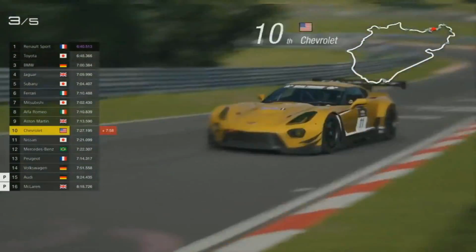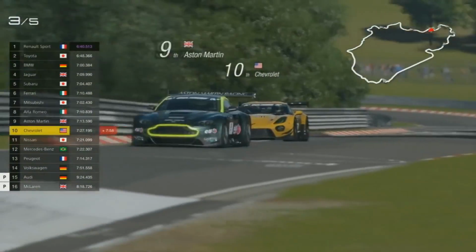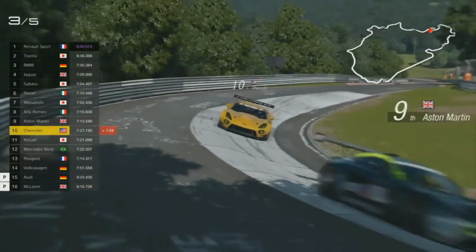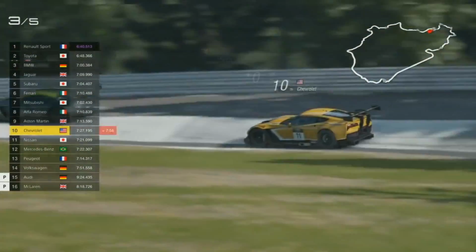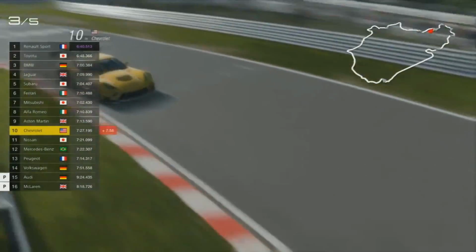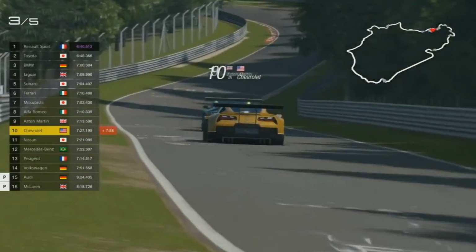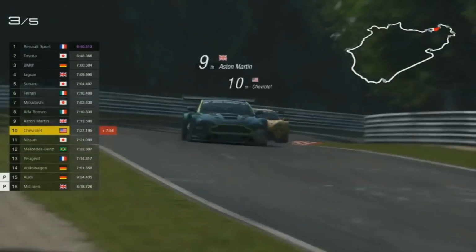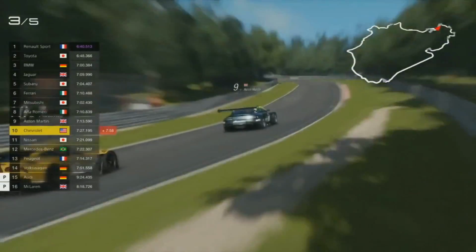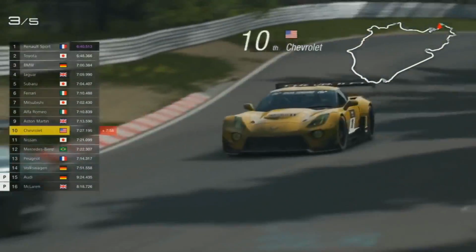Yeah, good exit out from there, and now coming into the carousel again. And the Corvette right behind the Aston. Yeah, good line, good on power, very nice driving. It's great to watch this. These are some of the best in the world at Gran Turismo. And even though they are so good, this is a new game. It has new physics. They may not be used to these racing pods.